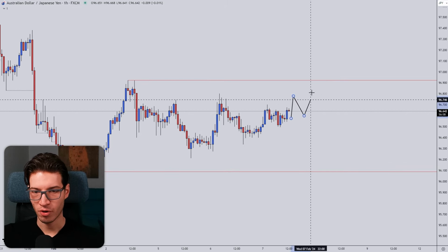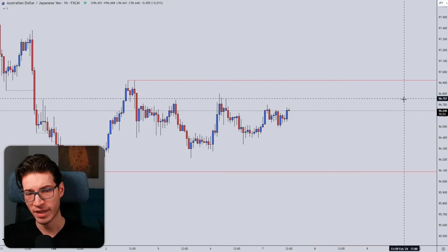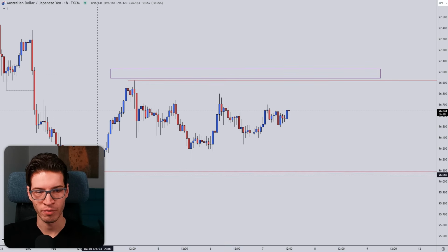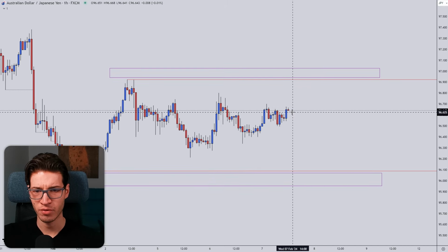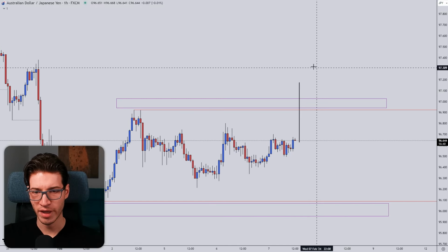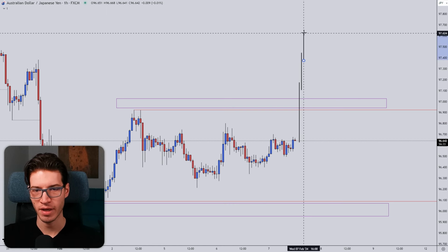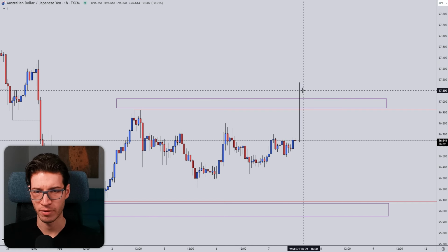I'm expecting more range bound price action. And definitely we need to be careful of these liquidity areas above and below the range. Okay, definitely need to be careful. We need to see a strong breakout or a strong break down. Don't get in on the first candle. Look for the price to continue with the second candle, preferably even continue with the third candle as well, because the first candle usually fails because these areas are full of liquidity.